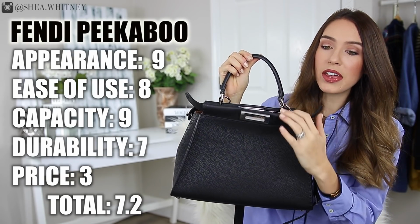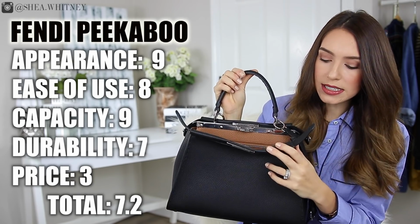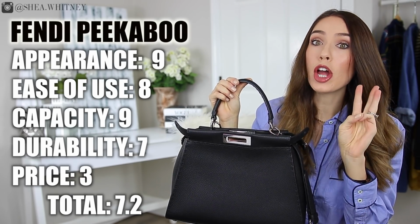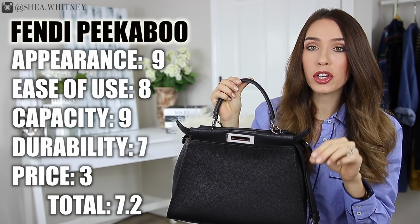So let me just go over my rating system for you guys. Appearance, I gave it a 9. I think it is just so incredibly stunning. Ease of use, I gave it an 8. Capacity, 9. Durability, 7. And then price point, I gave it a 3. So that is definitely the lowest score as far as price point goes.